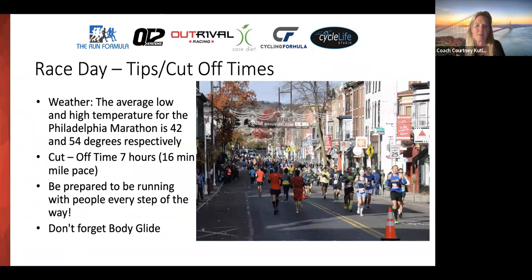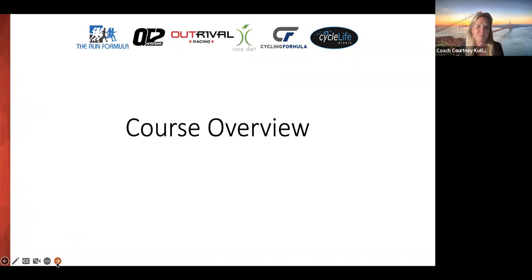So, tips and cutoff times for race day. The weather is typically between 42 and 54 degrees, which is an ideal temperature for running a marathon. The cutoff time is right around 7 hours, which is a 16-minute mile pace. And because it is such a good sized race, be prepared to run with people every step of the way. It can be really encouraging, but also make sure, again, that you're sticking to your race plan. And then don't forget body glide. It's getting cooler, we're going to be putting on a lot more clothes, and you want to make sure that you're not chafing throughout the race.